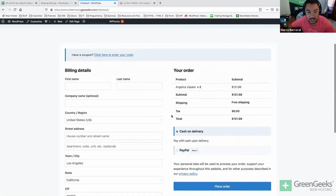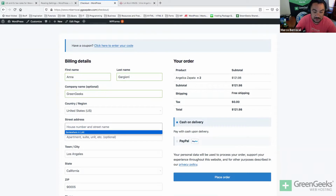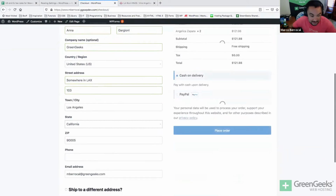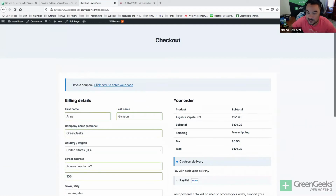So right now I have this, and my billing is going to be Anna Gargioni, GreenGeeks. She lives in the United States. This is not her real address, by the way. And yeah, like this, like that. Her phone number, I don't know it by heart. And ship to a different address, let's say no.